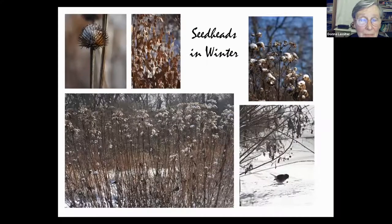This is winter. I took this a few weeks ago and we had a snow. And this is, from left to right, upper corner, echinacea seed head. Northern seed head, and the picture in the upper right and the lower left are the Joe Pye weed. And then on the bottom is a little dark-eyed junco eating seeds beneath the Joe Pye weed.